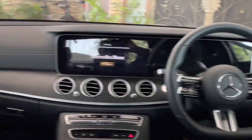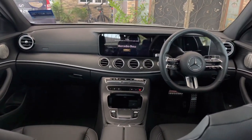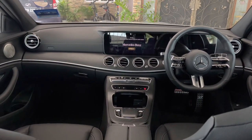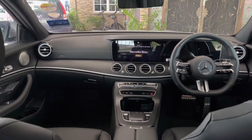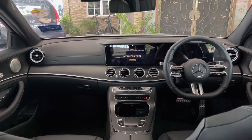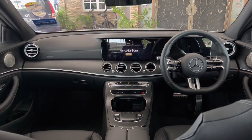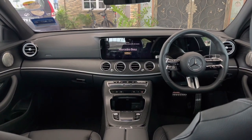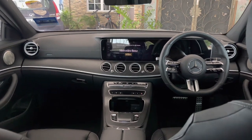Really love the new steering wheel. And yeah, what do you think of the new interior? Just let me know in the comments. I really love it. There may be some hate over the steering wheel, but overall it looks very, very nice. Very elegant. I personally love it. One of the best interiors out there. Better than the 5 Series, in fact. Actually, Mercedes make one of the best interiors. As you can see, very nice. So let's move on.